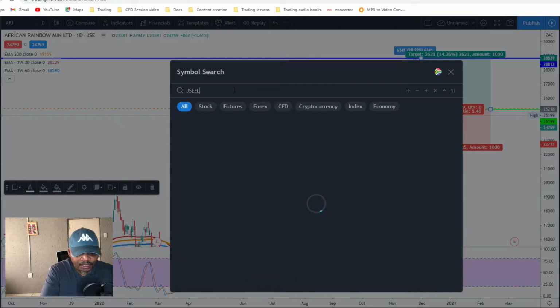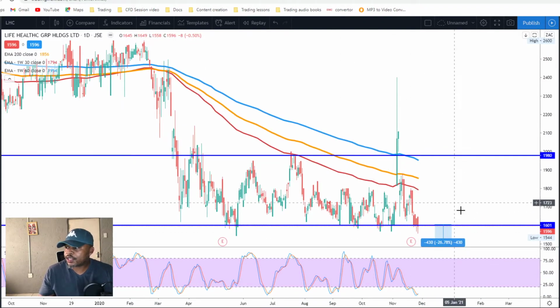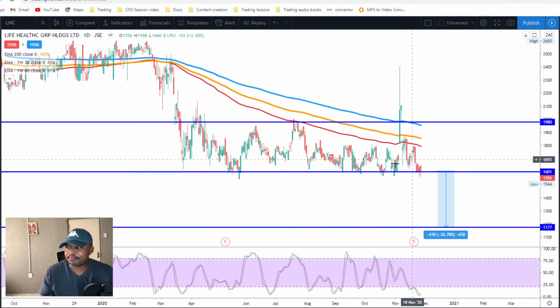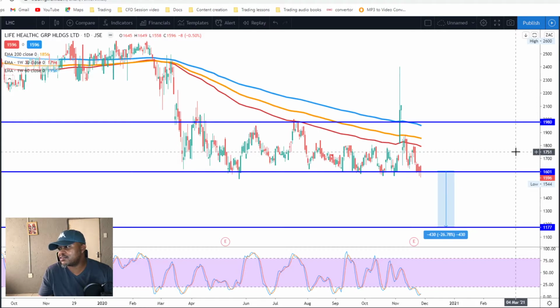SA Inc. has been running quite well recently. So I was looking for a break below on Life Healthcare, but that 16 rand level looks to hold quite significantly. We'll monitor, maybe it will turn, maybe it won't. But if we do close below that 15 rand 50 level, taking out those lows there, I'm looking to go short on Life Healthcare, targeting that 11 rand level, perhaps with a stop just above, maybe around 17 rand.